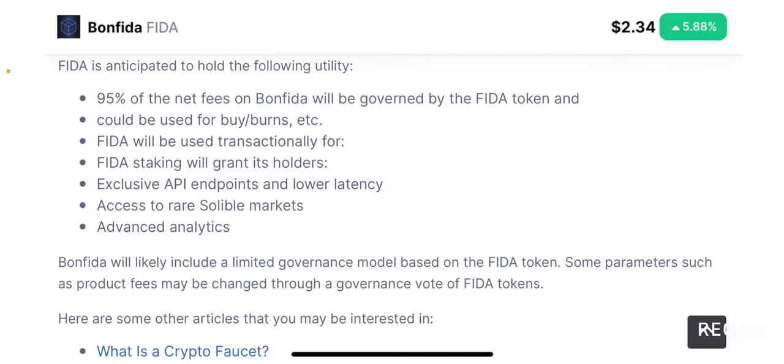So having said that, the platform itself has its own token called the FIDA token, which is anticipated to hold the following utilities. Again, the token currently doesn't have a lot of utilities. It is anticipated to have a lot more utilities, which includes 95% of the net fees on Bonafida being governed by the FIDA tokens. So when it comes to net fees within the platform itself, about 95% of the fees is expected to be paid using the FIDA tokens, and therefore it's a big deal within the platform, right?